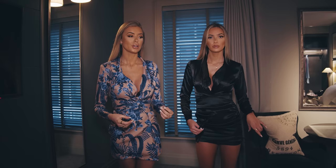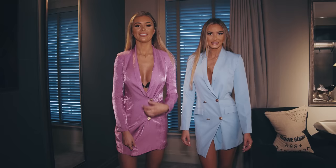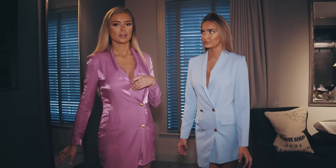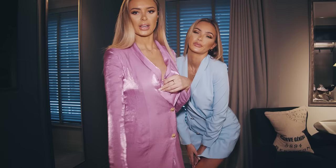Got a few more outfits left and we're gonna spin. 3, 2, 1. Wow, absolutely obsessed with these dresses. Love this, love the colors. Look at the color of mine, I'm shining. That's real cute. I feel like Sleeping Beauty. It's like a princess dress. It's Cinderella's shiny, gorgeous material.